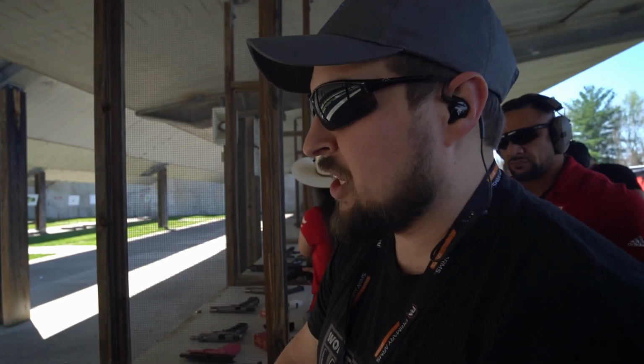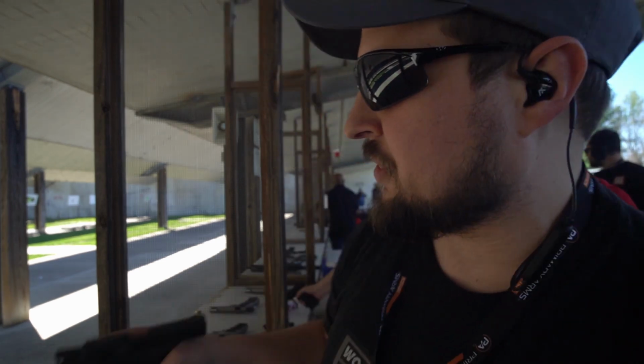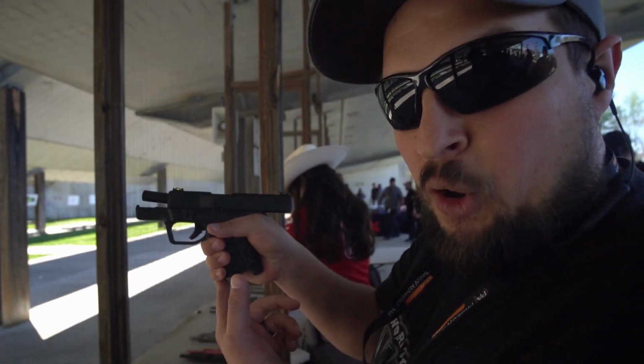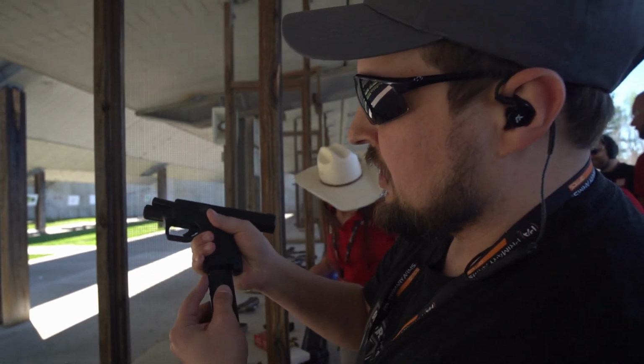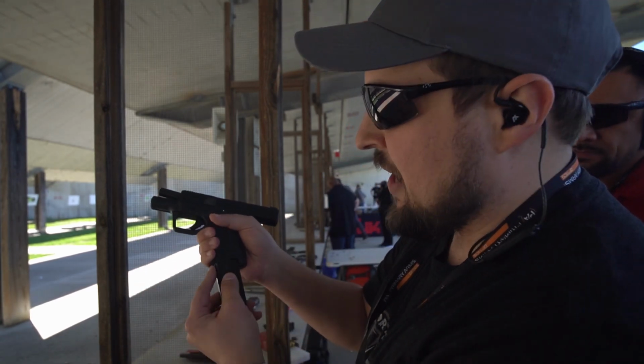Compact shoots really well. Comfortable. Obviously, you're getting a little bit of recoil. They've got a nice grip here on this. You can actually get your full pinky on it, which is really nice. Max seated. Guys with bigger hands, you're getting a little bit of pinching in there.